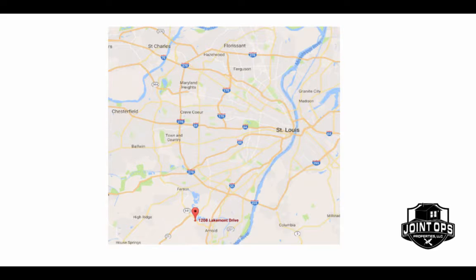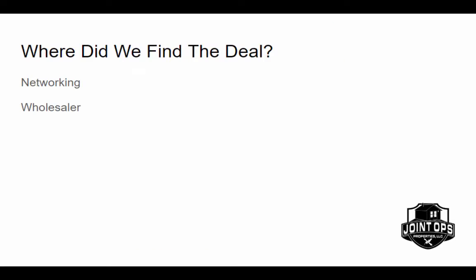For those who are familiar with St. Louis, here's the location down south in Arnold, just outside of 141, just southwest of that. But a great pocket to invest in. Jefferson County, Arnold, you can still pick up stuff pretty cheap, and rents are relatively high, so it's a great cash flow pocket within St. Louis. Where do we find this deal?